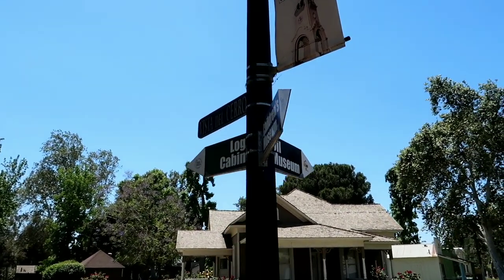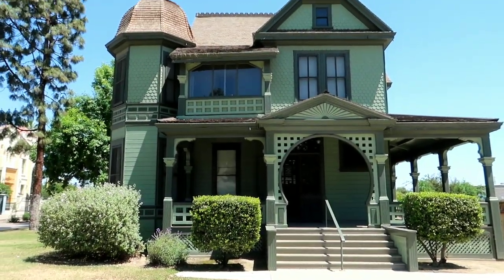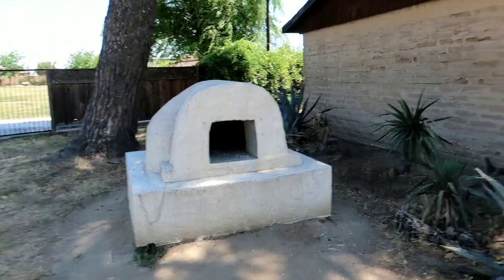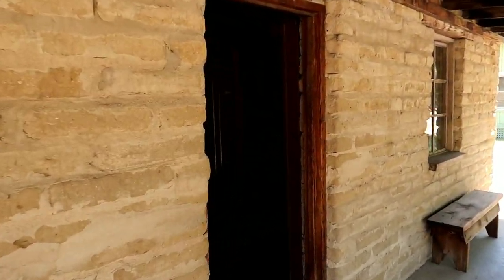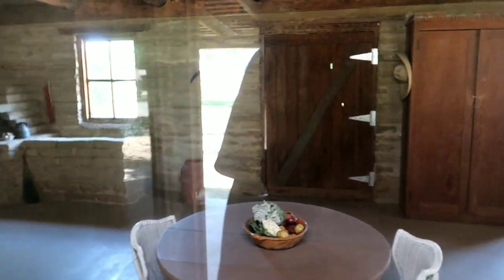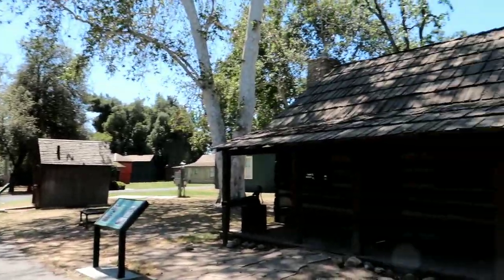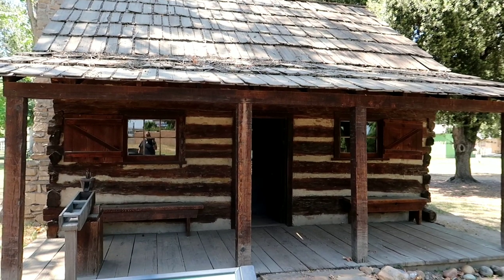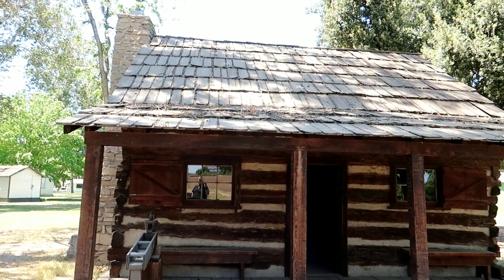Here you can see the sign up there that says Log Cabin this way, or the Oil Museum that way. The Howell House. It's got that old Queen Anne style that we love so much on this channel. Here's an adobe house, and you can see the old oven out here. This is cool. They leave a lot of the doors open so you can go in and check out the places. It says this is the Kern City French Bakery. And then right over here is an old log cabin called the Barnes Log Cabin. It says this was made from trees washed down river from the Sierra Nevada mountains during a flood.